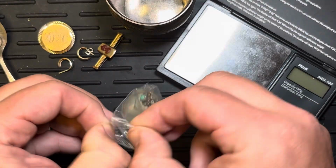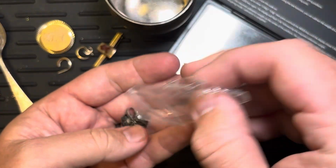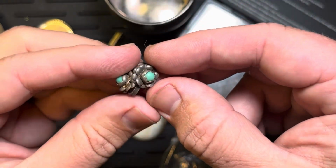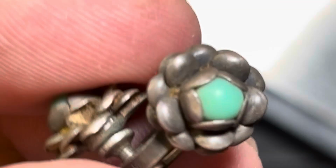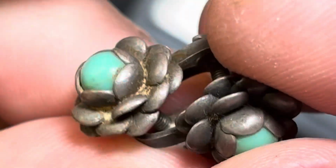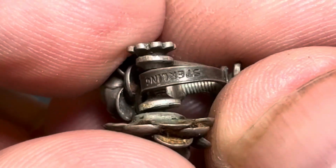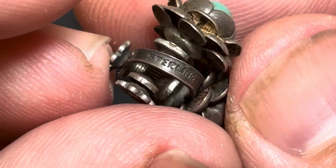These, I think, I don't even remember where. Oh, I got these at a garage sale for $1, and I haven't even pulled them out yet. They looked like silver, and if they are, man, they are some goobed up. Yeah, there they are. Sterling.